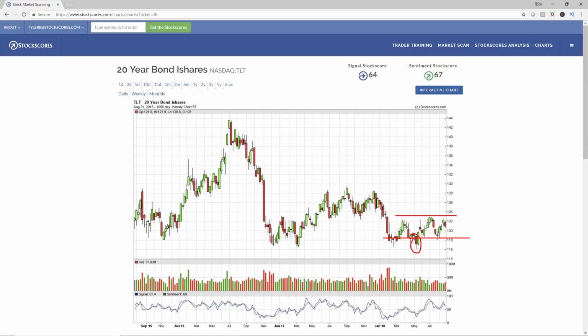But we should not lose sight of the fact that the bias over the last couple of years has been toward rising rates, and if that trend continues, eventually we're going to break down through that important support level and move lower. I wouldn't get worried about interest rates until that happens, but it is something to keep an eye on.